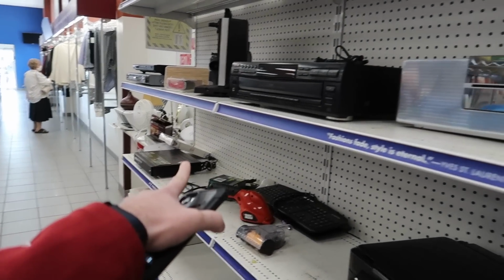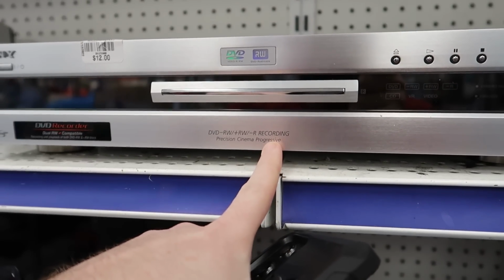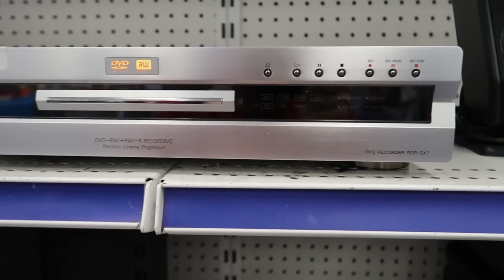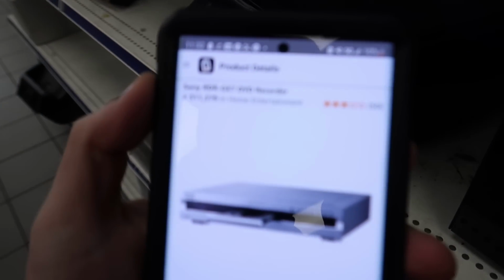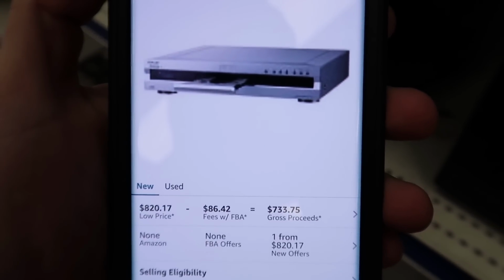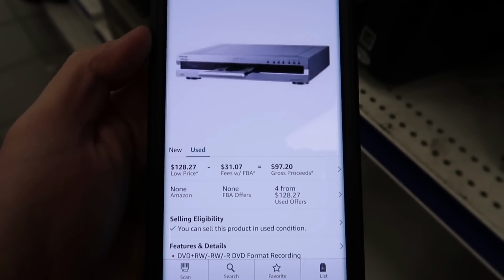Alright, so right where I grabbed that, I looked over and I found a Sony. It's also a recorder right here. DVD, read-write, recording, awesome, love to see it. Looked it up on Amazon. The rank is a little high, but brand new. It's going for over $800 used, looking at $128.